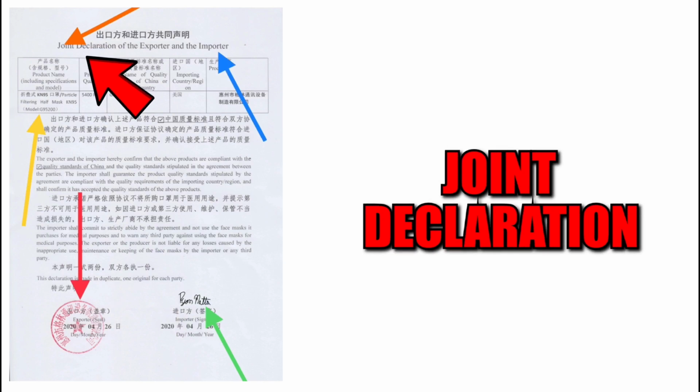So if you notice over here on the left, this is what's called the joint declaration. This is the newest thing that China's implemented after getting so much flack from the United States about what they can and can't ship out of China and the export laws. This is really what's been holding up all shipments coming to the USA. So I'm going to explain this to you guys now. Every day for the last pretty much 20 days, China has made a new law that's prevented face masks from being exported to the United States because of all the flack they've been getting. So each day they've changed this document, this joint declaration, and they've required an additional piece of information, whether it be a signature, a stamp, a name.